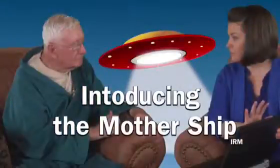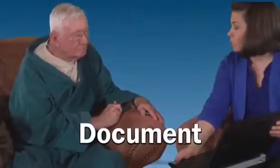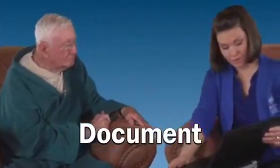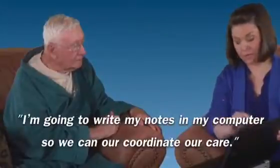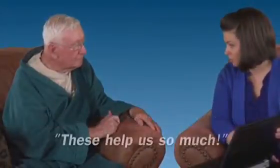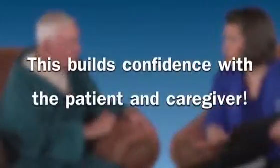Introducing the mothership. Let the patient see your computer. Document explaining the use of your computer, especially with your first few visits. "I'm going to write my notes in my computer so we can coordinate our care. These help us so much." This builds confidence with the patient and caregiver. They like to know that the hospice is organized.